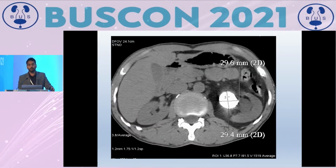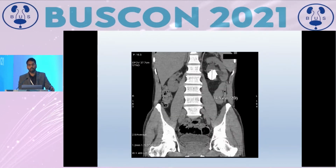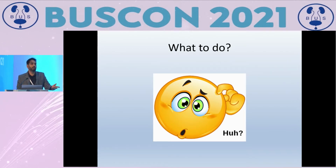It is the CT scan plate, axial view showing the exact size of the stone, which is a transverse diameter of 29.4 mm and a vertical diameter of 29.6 mm. It is located in the pelvis. It is the radiography plate. It is the coronal view of the CT scan. I think all the urologists sitting here are thinking about the management of this case. I think PCNL is the best for this case.